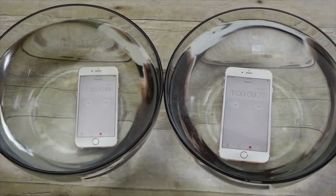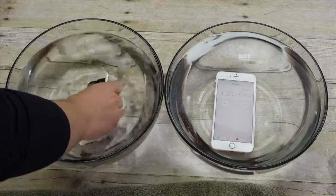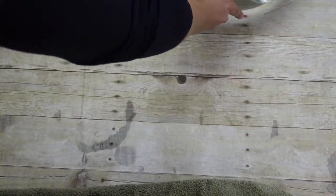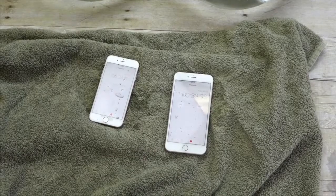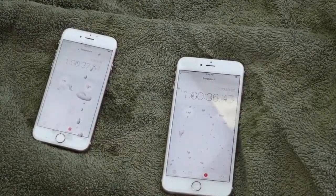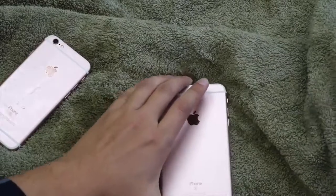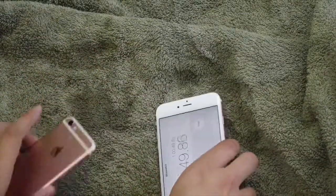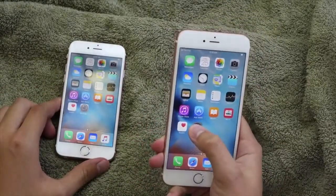So it's been just a little over an hour. Let's take these phones out. Give them a look. By the looks of it, they both still have all their functionality.